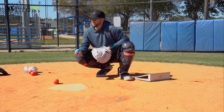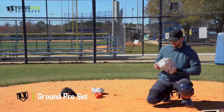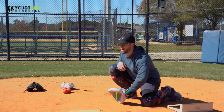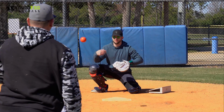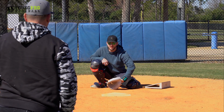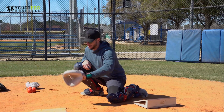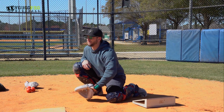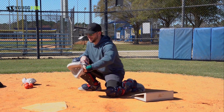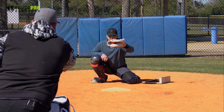I like to preset on the ground too. So we can still use these same plyos, flip those back to you. Whatever setup I'm in, I like to go ahead and preset at the bottom, and then from there, work to that ball and work through that ball. That way I'm starting in that position and then I have to go from there. That doesn't mean I'm going to start there every time, but that lets me get underneath the ball for sure, instead of getting caught in between somewhere and then having to jump to react to that ball. Now I'm underneath it, and I can work back up through it.